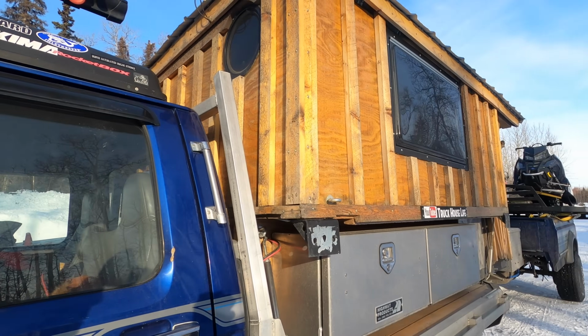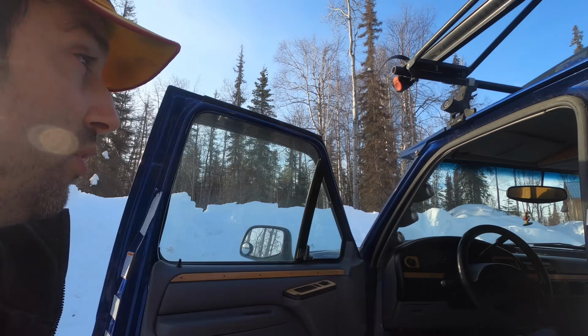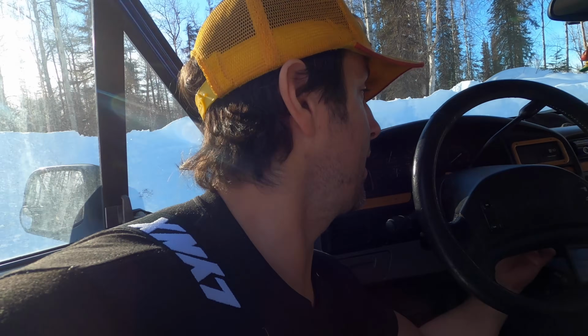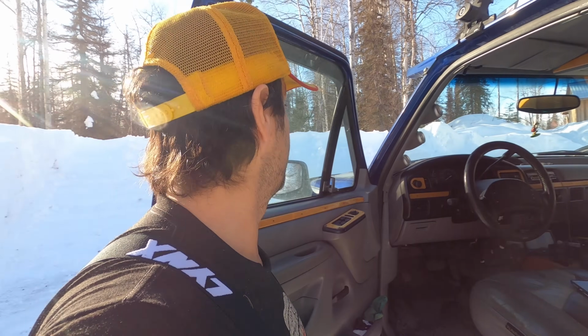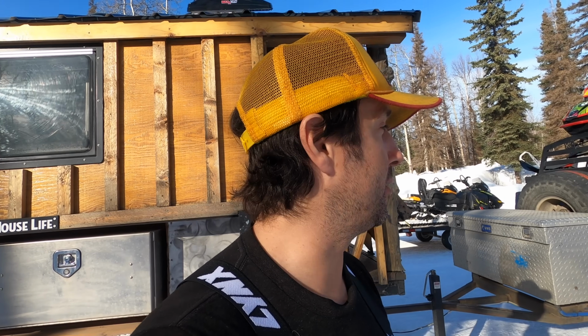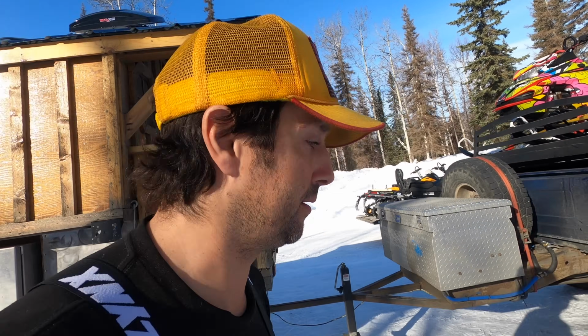We're up here in Willow at Matt's cabin. I'm camping in the camper this weekend while they're sleeping in the big cabin up there. Let's get the day started. All right, we're out of here. Let's have some biscuits and gravy. We're gonna head up to Hatcher Pass today and go do some sled skiing like I said.